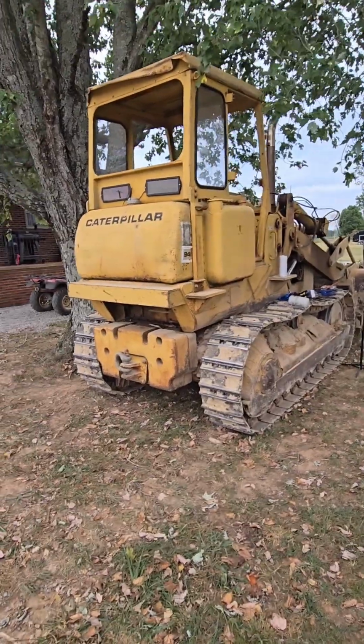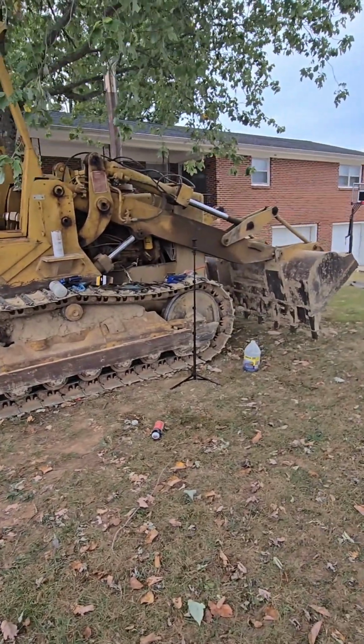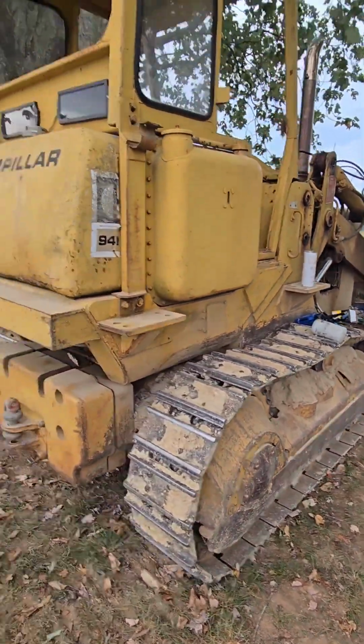Alright, so here's what we're working on today. The 941B Caterpillar track loader. I've had this thing a couple months now. Some unique things we've had to do to keep it going here.